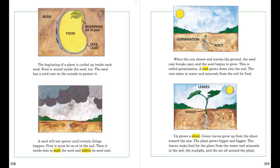The beginning of a plant is curled up inside each seed. Food is stored inside the seed too. The seed has a seed coat on the outside to protect it. A seed will not sprout until certain things happen. First, it must be on or in the soil. Then, it needs rain to soak the seed and soften its seed coat.